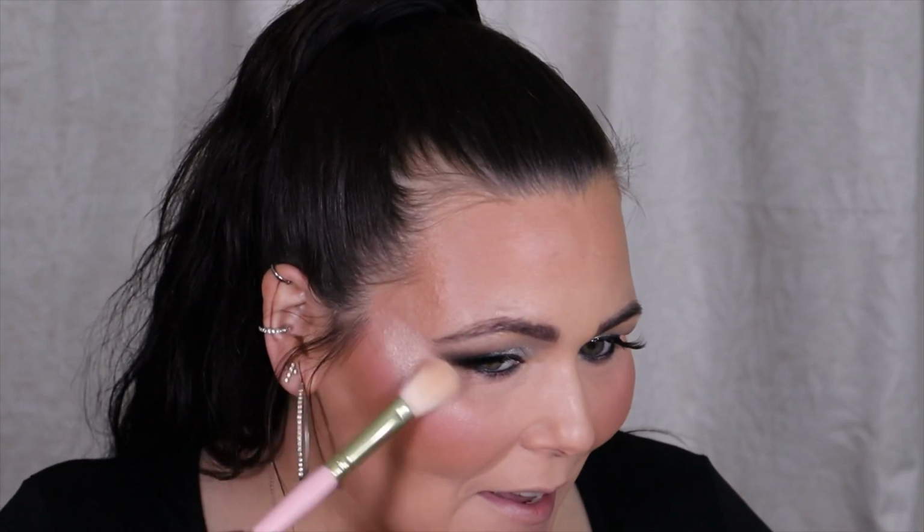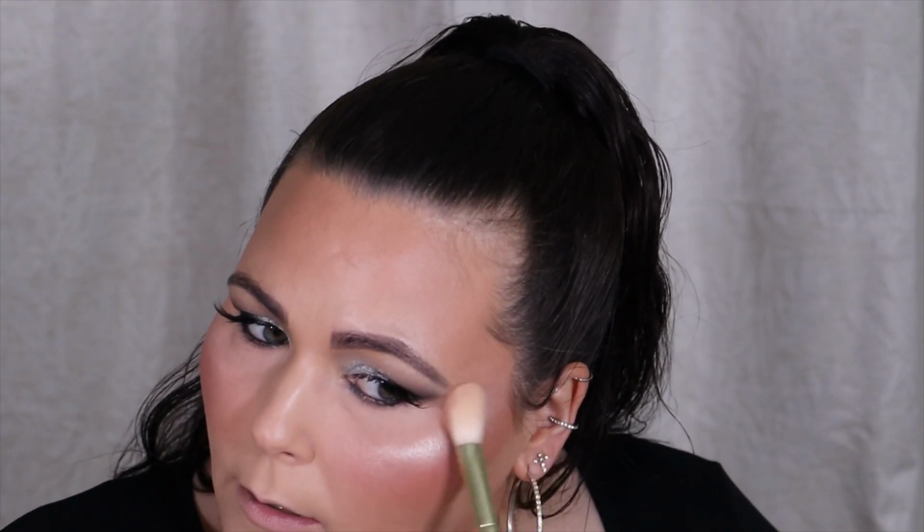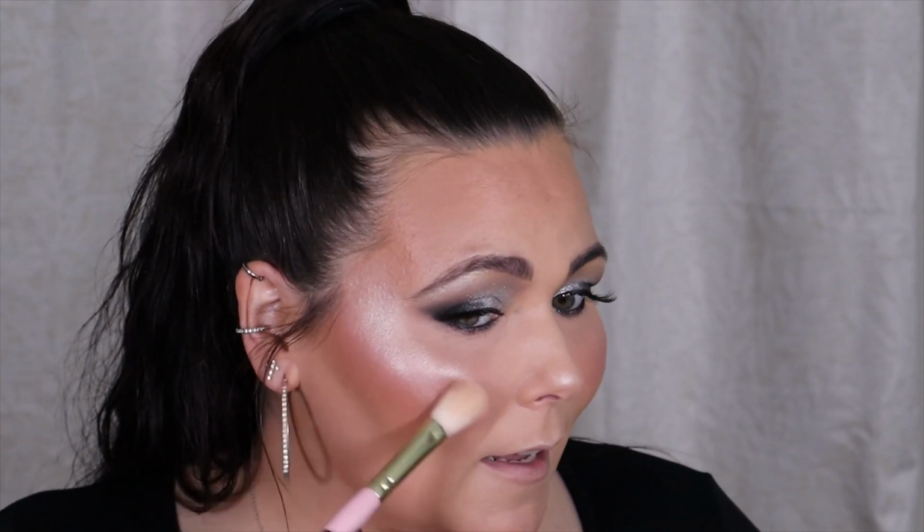Oh, yes. I love it. You know me, I love a nice bright highlighter. That was one dip too. Look at how pretty that is. I love a good blinding highlighter. Oh, this is it. This is the highlighter. I stinking love that. Look at how pretty that is.